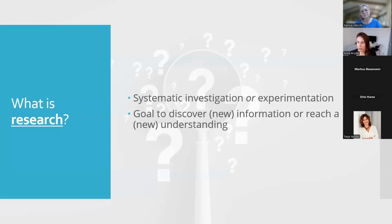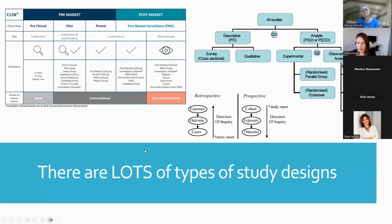So you might just be looking at something that exists already, or you might actually be manipulating an environment and introducing something new to a person or to a situation to see what happens when you change something. And then the goal is to discover information, either new information or existing information that you haven't found yet, or to reach a new understanding of something that you don't fully understand yet. So it's a pretty flexible term, and there's lots of different kinds of studies that you can do.